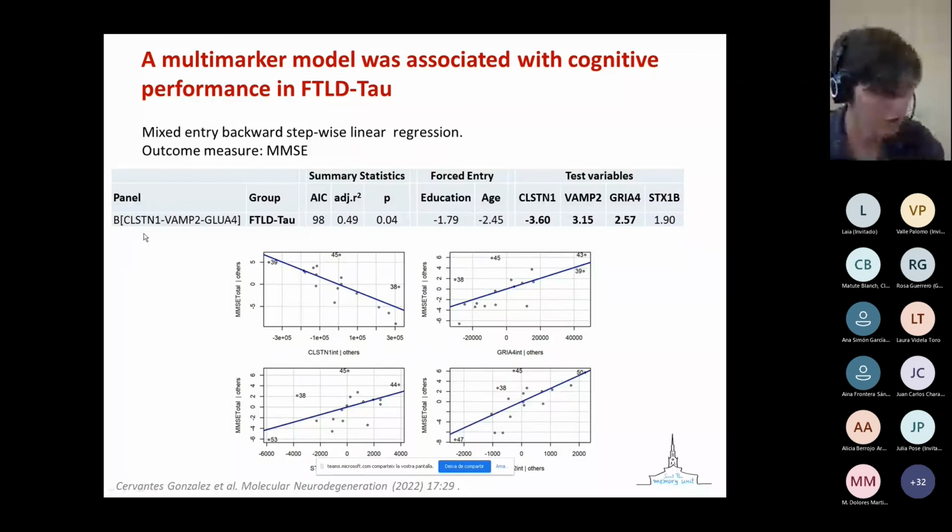Now, this multi-marker model also included VAMP2, which was the protein I was talking about earlier, which seems to be related with cognitive impairment in Alzheimer's disease. It includes calsyntenin 1, which was one of the proteins that was reduced in the TDP group and trended towards a reduction in the tau group, and glutamate receptor 4. This is a glutamatergic receptor.